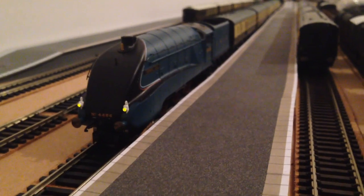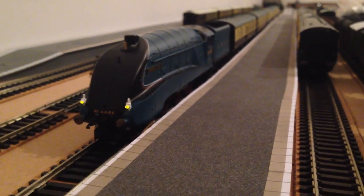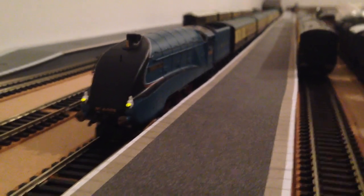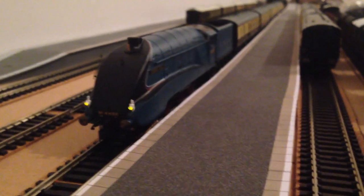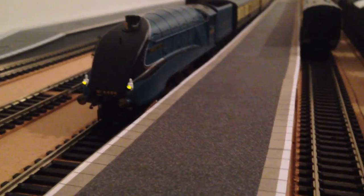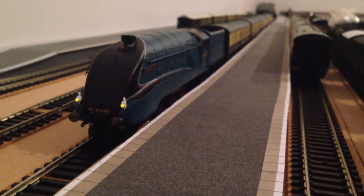But I think she looks absolutely marvellous, and it wasn't cheap, but they're specialists and they really do know what they're doing. They did not do a shoddy job of her. She's absolutely brilliant. She came back in immaculate condition. I couldn't even tell the difference just by looking at her and not looking at the lamps. She looked absolutely fantastic when she came back. Hats off to Olivia's Trains for that.